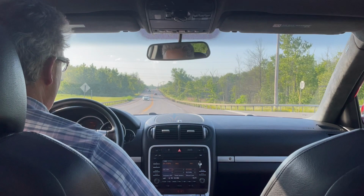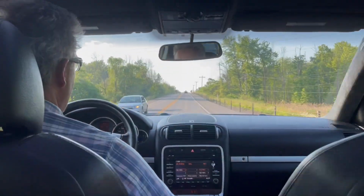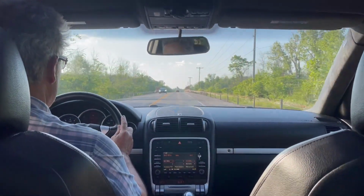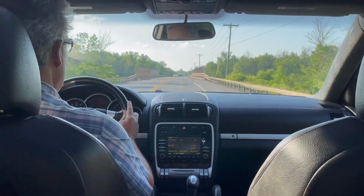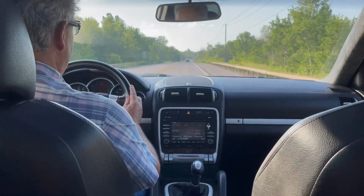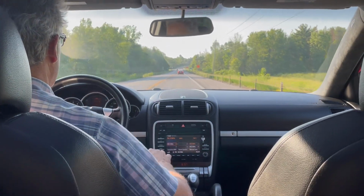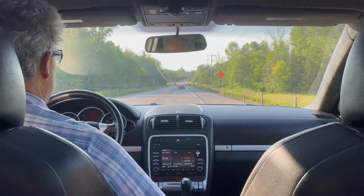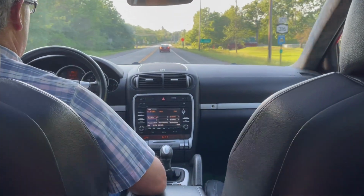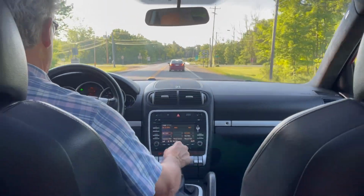Sixth gear will get you down to about 2,700, 2,800 RPM. We're doing about 65 miles an hour, give or take. 65 miles an hour, 2,600 RPM. Sliding throttle application in sixth gear, and you'll roll right past legal speeds. Throttle dab, downshift into 5, 4. Again, the gearing is very low in these things.